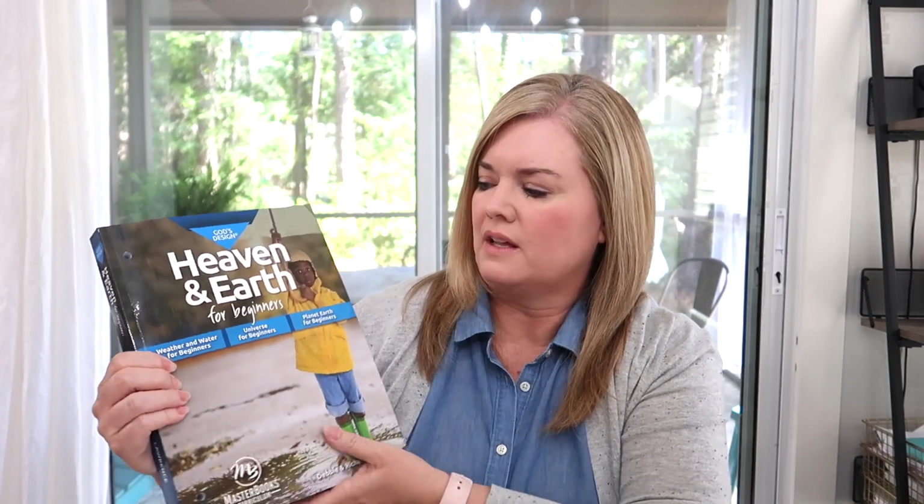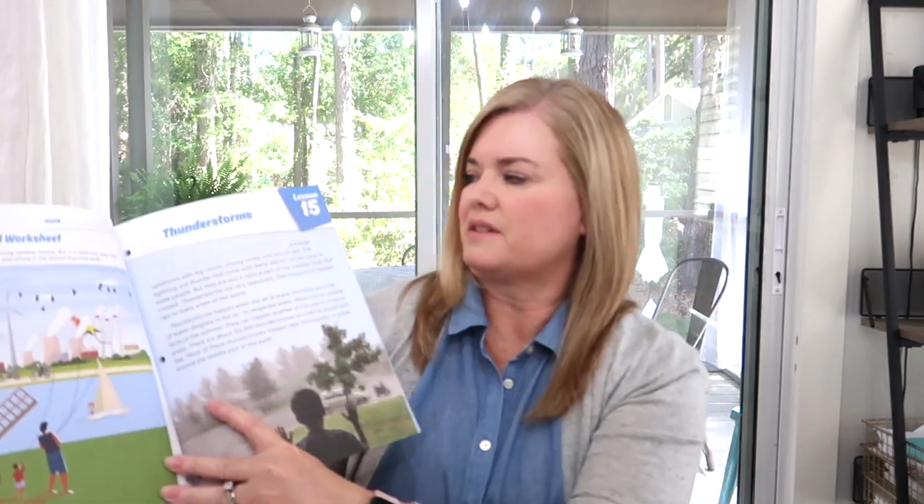I feel like Sophie is really not ready for regular 3rd grade science. So I'm going to stick with the Master Books God's Design for Beginners. This was short and sweet and very good for Sophie. There are coloring sheets, there's word tracing, and it gives you just enough information to keep them interested, but not too much. So this is an example here on thunderstorms.